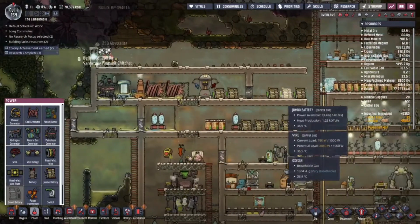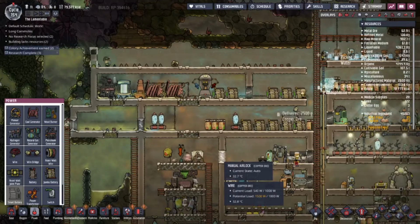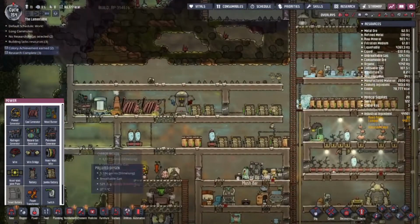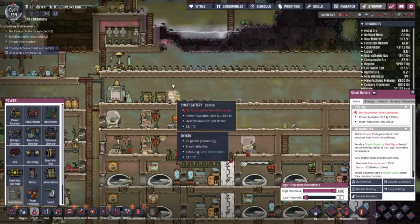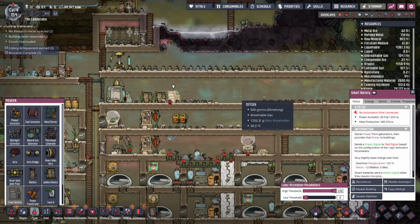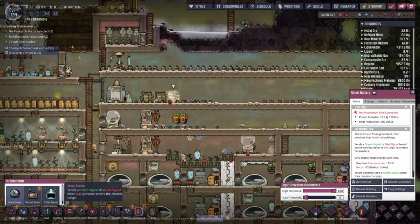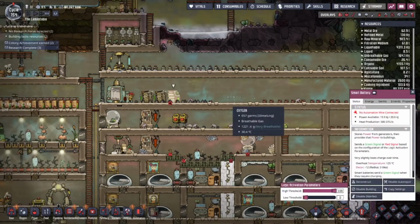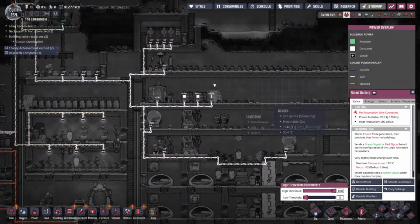Okay, we have 1, 2, 3, 4. Oh, we have a fuckload. What's that, 9? Plus the 2 or 3 over to the side. Yeah. No automation wire connected. I don't know what that means, but I'm confused by it. You and me both. Seems to have available power. And a lot of it.